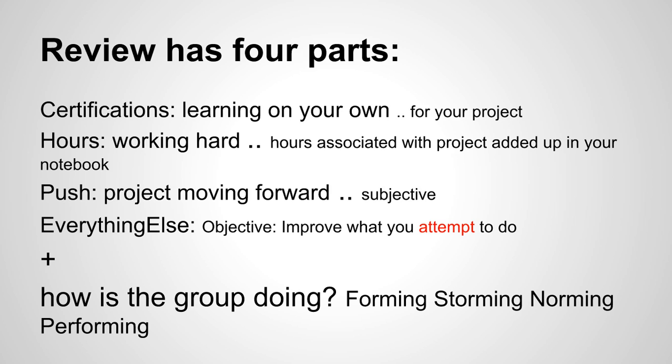A review is something verbal that's done with your instructor. It's done in the classroom most of the time. It's usually very short. You have your ideas on how many points you should get for certifications and hours and push and everything else, and the instructor does, and hopefully you come to some kind of an agreement fairly quickly about what those points are.